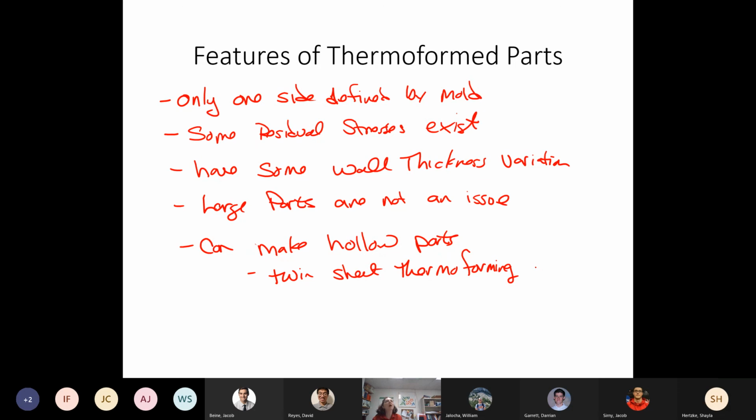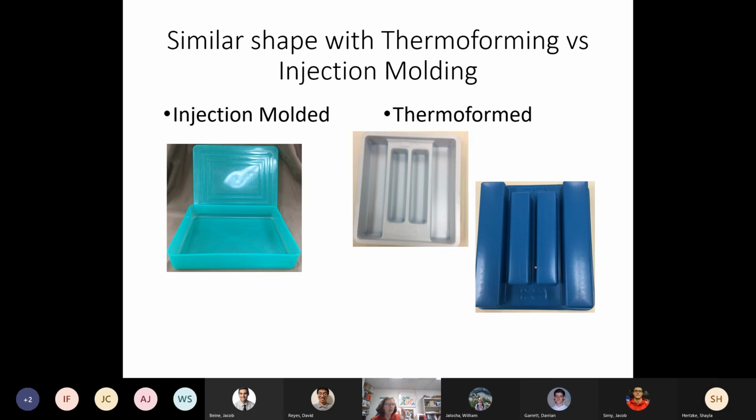So for thermoforming, if you think about what are some parts that are well suited to it, anything where we really just are defining the sheet: truck liners, refrigerator linings. If you've seen some of those commercials for the tub enclosures, a lot of those are going to be thermoformed. We can also get some similar shapes. The container on the left could also easily be made by thermoforming. The container on the right happened to be thermoformed. It also could have been made by injection molding.